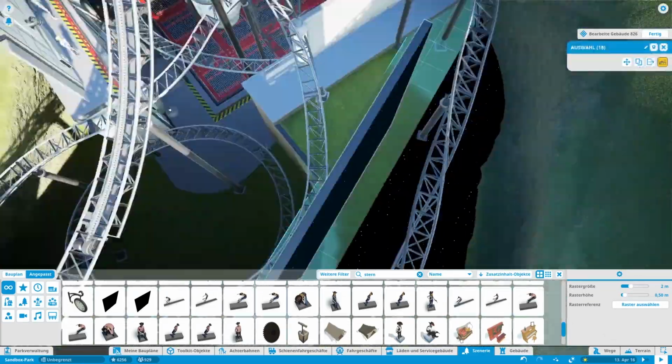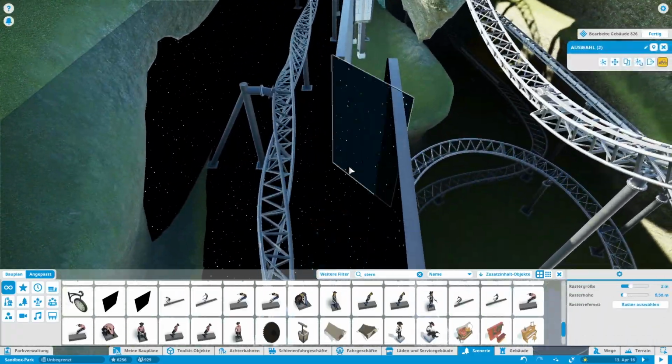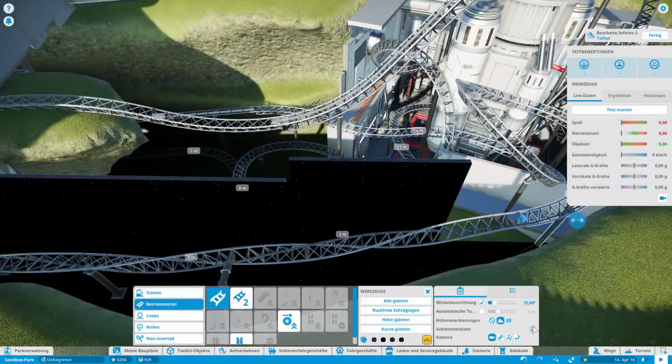But guys, as always at this point, I'll leave you alone with the building phase for a moment and we'll listen to some music. But don't worry, I'll come back to you shortly before the cinematic shots.